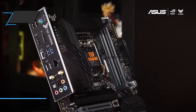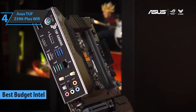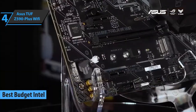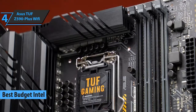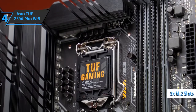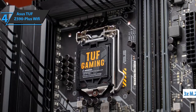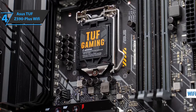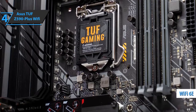If you're looking for the best budget Intel motherboard available on the market in 2022, we say look no further than the Asus TUF Z590 Plus Wi-Fi. This model's prominent features include 3 M.2 slots, support for USB 3.2 Gen 2x2 Type-C, and a robust pair of network controllers, including Wi-Fi 6E and 2.5 Gigabit Ethernet.